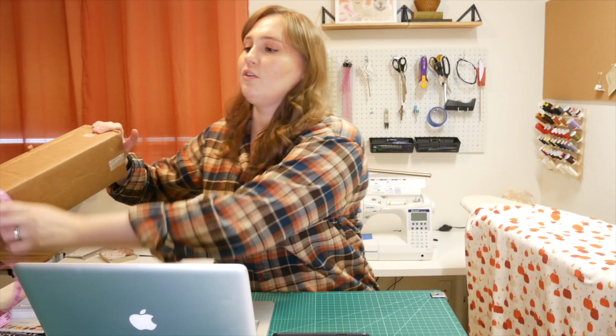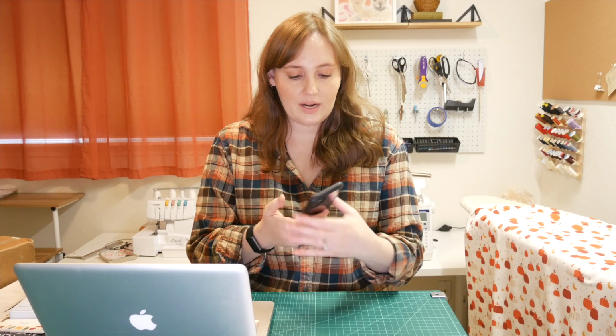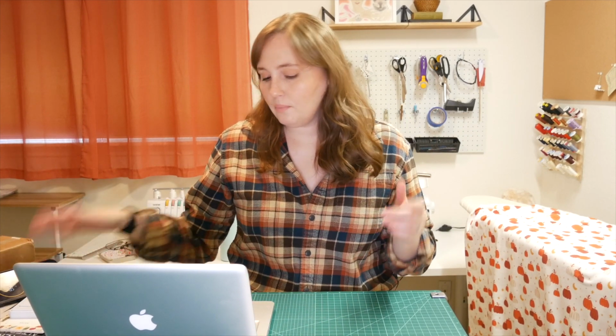Then I have a PDF plotting order right here, and the pattern's in there, so I need to cut the pattern out and then cut the fabric out, and that's probably more than we're going to get to today. So that's the plan, and let's get started. We have 1 hour on the clock. Okay, so picking the size.